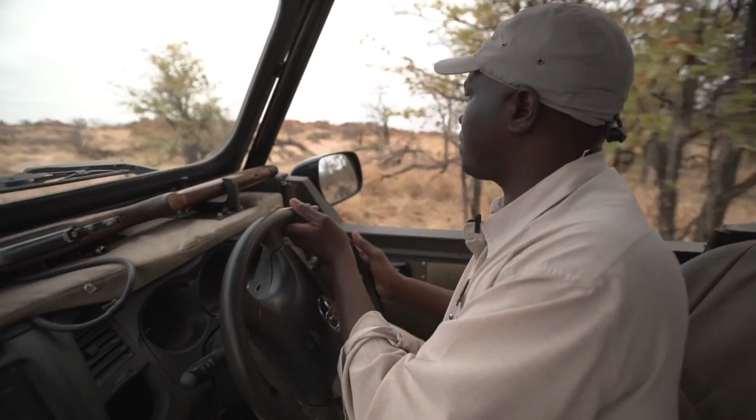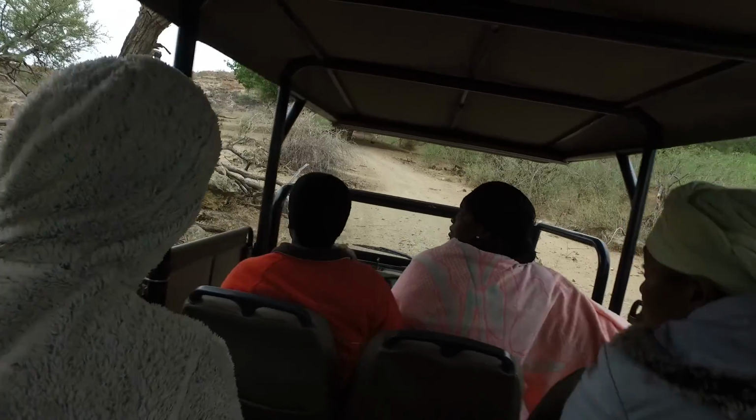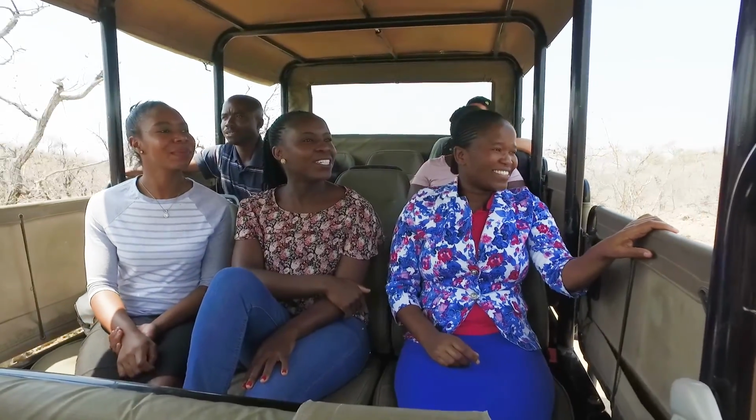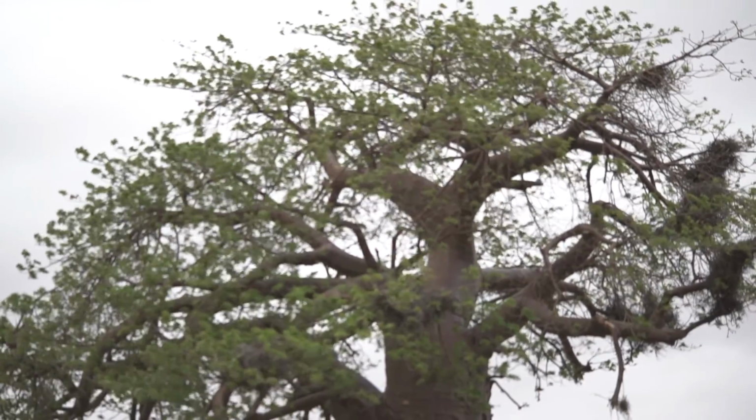And the other two guys that we have, they specialize in the game drive and the morning walk. When you join them, you will really enjoy the information that they're going to give you about the vegetation that we have around the park and also the game.